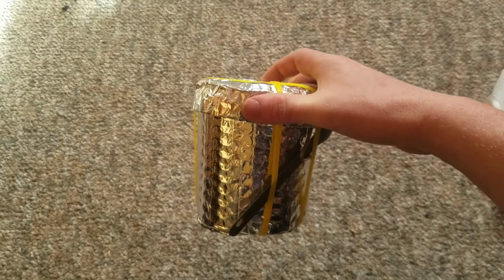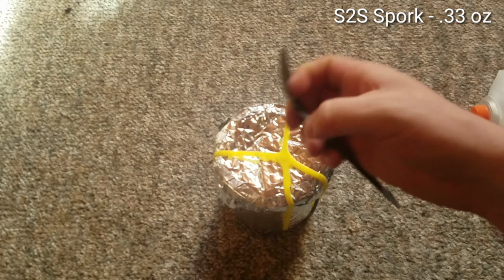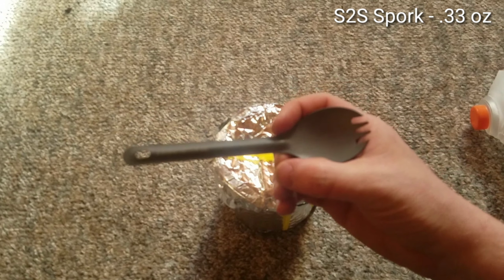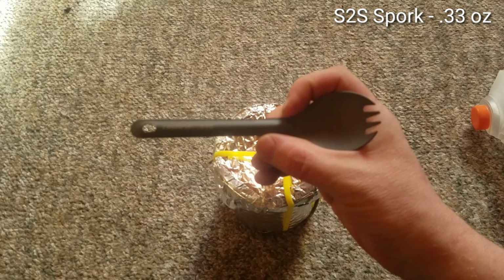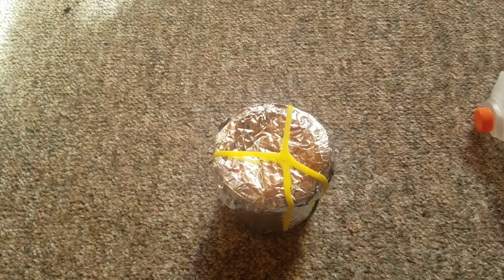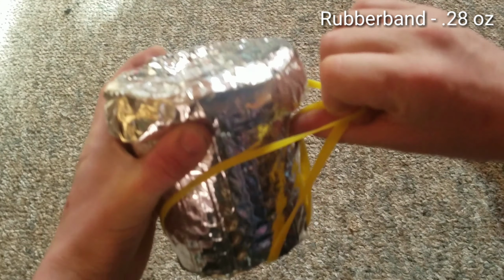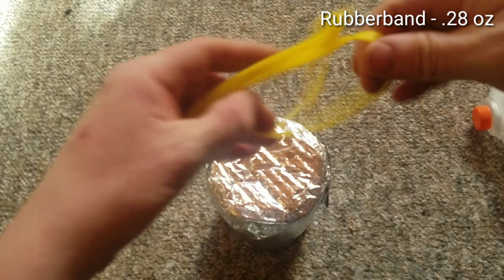And then the rest is in here. This is my cook kit. So I have the Sea to Summit spork. A lot of people use the spoons. I like the spork because I'm planning on eating stuff like ramen, so you can kind of grab the noodles a little better. Then holding my pot together, I got this heavy-duty rubber band, which is pretty nice. It just keeps everything together.